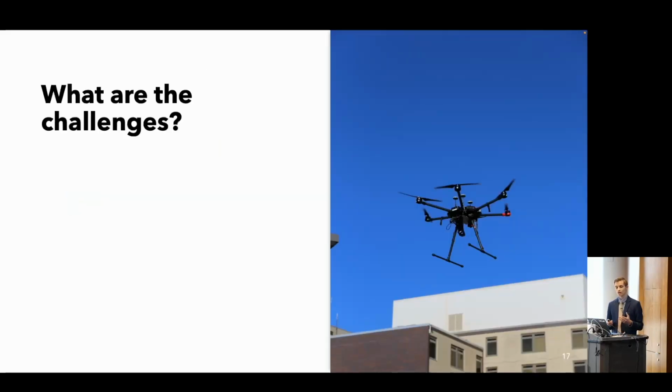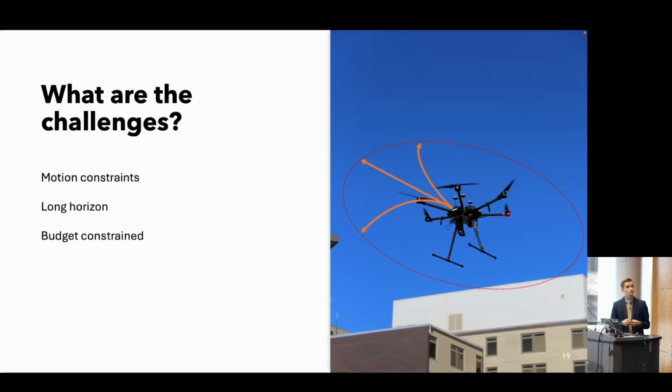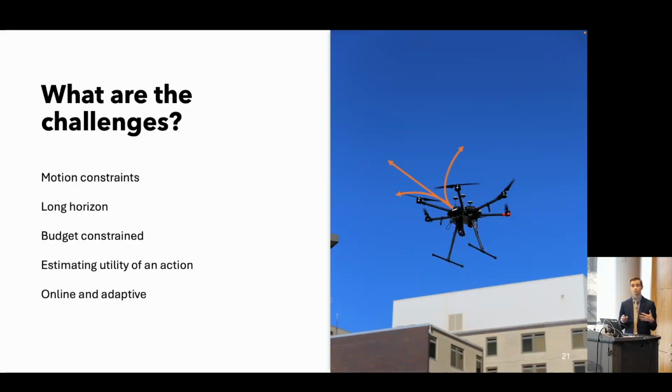So what are these specific challenges within informative path planning? One of them is the motion constraints, which can be challenging, especially with things such as a fixed wing drone, or if we want to have really smooth paths. We also need to be planning over long horizons, which is challenging. We need to take into account these budget constraints. And then we need to be able to estimate the utility or the benefit of a specific action to our model. And then we want this planner to be online and adaptive. So as the world changes around it, it needs to change its plan.